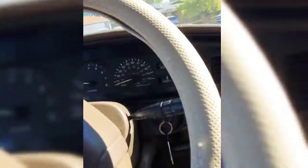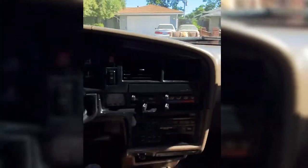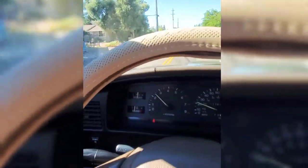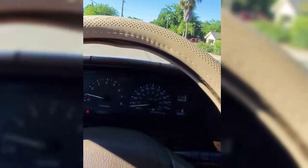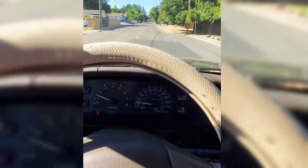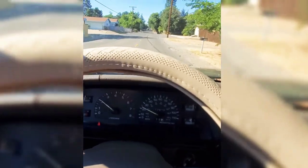Brand new cat. Some piping on it's brand new. Has a Flowmaster Series 40 exhaust. It has, I believe it's all brass, a 3-bar radiator. So the tanks are brass or copper, I'm not really sure. They're not plastic though, and it is in fact a 3-bar. AC works good.